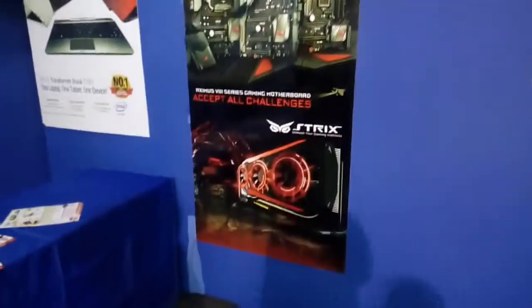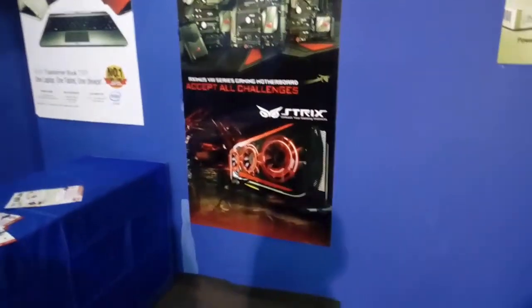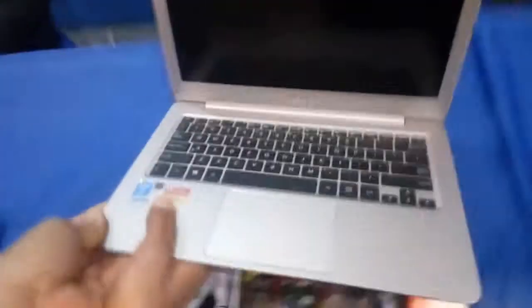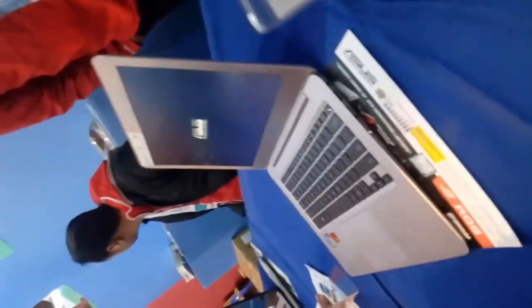Now we're at the ASUS stall. We can get a challenging motherboard. Oh, this is quite good. It's quite good. Well, this is Zenbook UX305. This is Mac style. Look at its design. It's quite good. Slim. This is good.